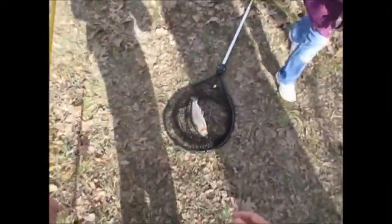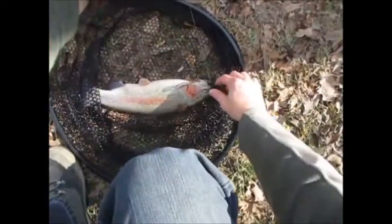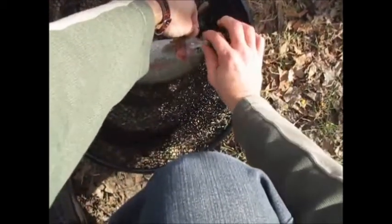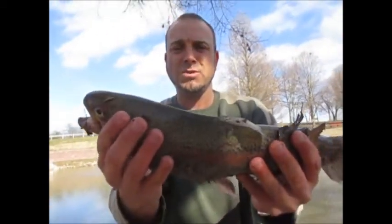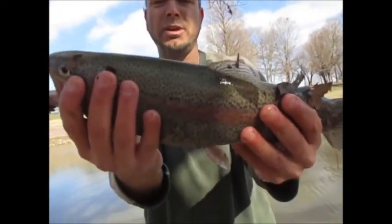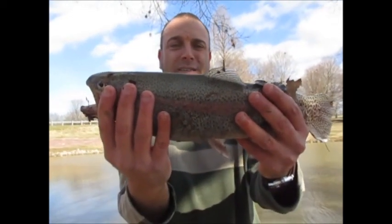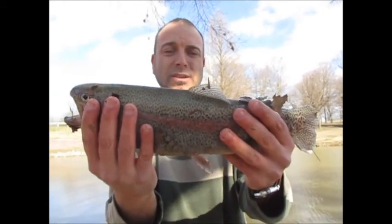You got it. Alright guys, I got my second nice male of the day here. Really nice male. Oh, the hook's in the dang net. It looks like it's wrapped around the hook. About 15 and it's a male and he's milking. He's getting semen all over me, which is not fun. But oh well. Nice trout. Starting to get a little bird beak on him.